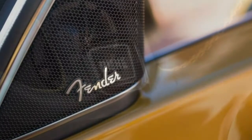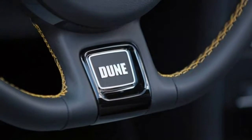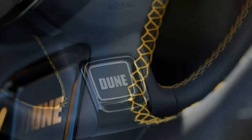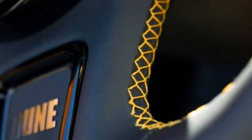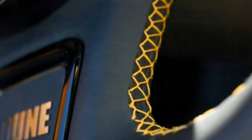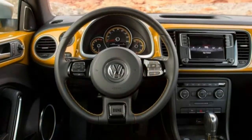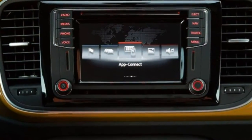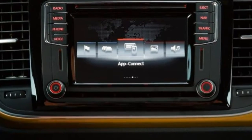Quality. A slight creaking noise came from the dash in our test car, but otherwise build quality was solid. Interior materials looked and felt fine but weren't class-leading or VW's best. Its hard, body-colored plastic trim is an acquired taste.